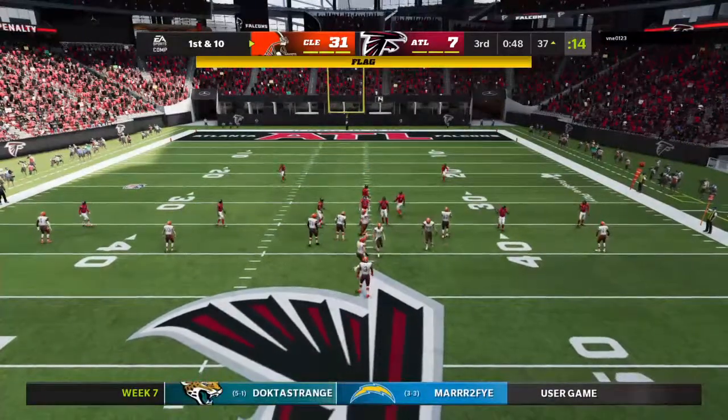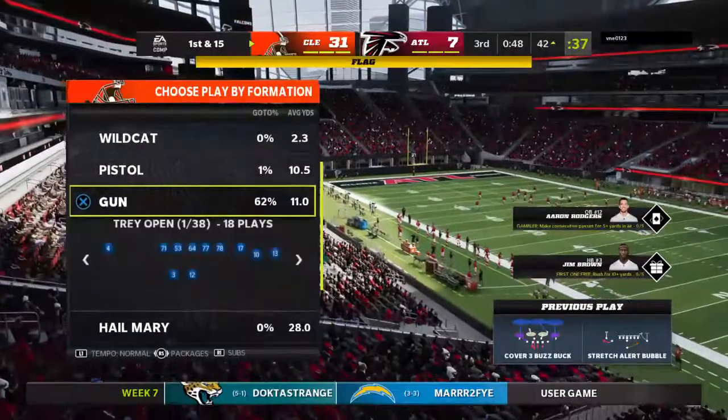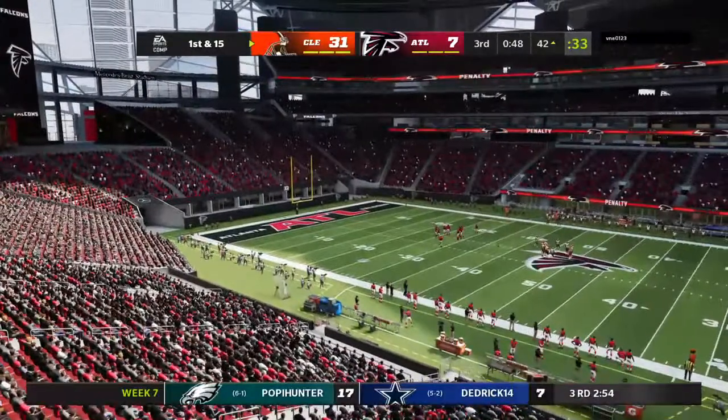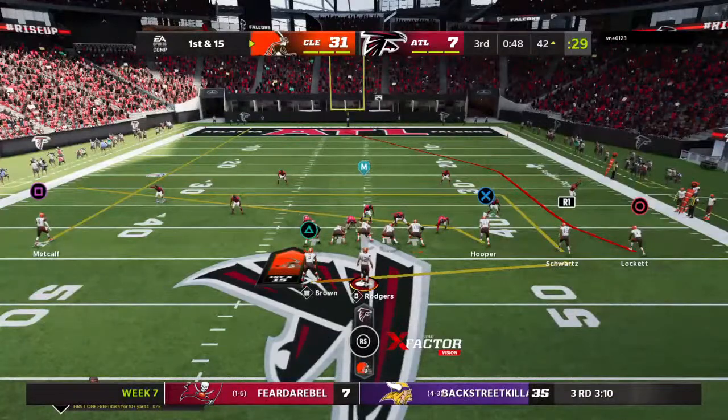And now we've got flags down. Looked like one of the Browns might have moved. The false start backs him up 5, 1st and 15.